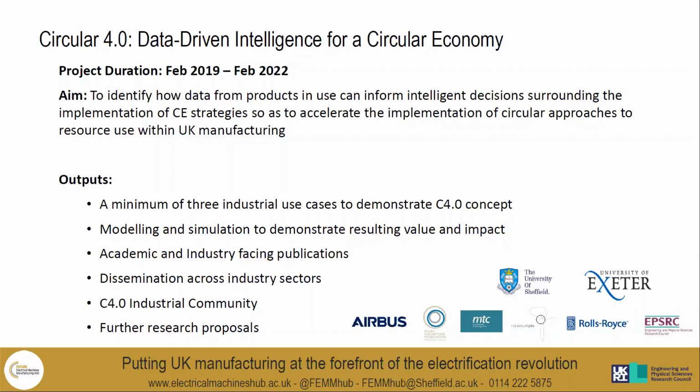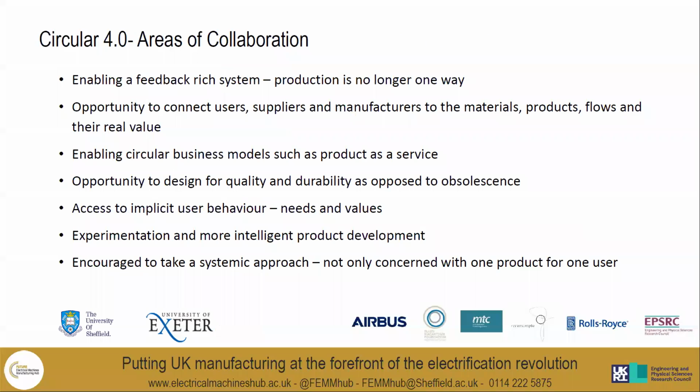And then obviously Circular 4.0 is looking to disseminate across different industry sectors, and with FEMM as well, that's going to be something similar that we'll be looking to do. It's not just one solution for one application in one sector. It's about how do we generalize it enough so that multiple sectors, multiple applications can get use out of it, but it's still specific enough to actually answer the questions that they need answered.